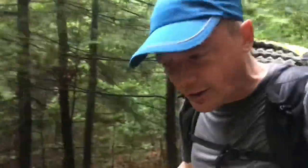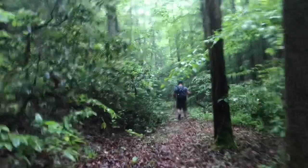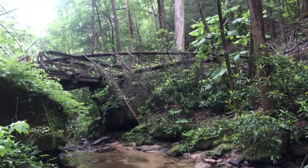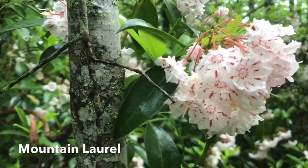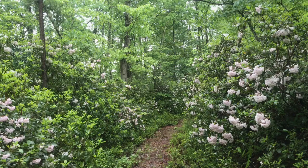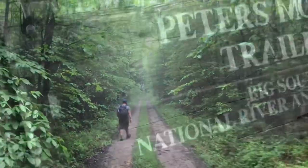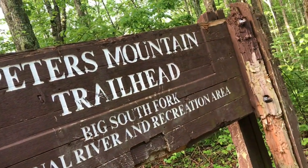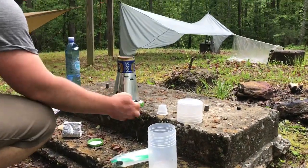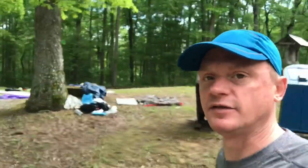Great morning, just starting out. A little later start than yesterday. But day two on the Sheltowee. Break here at Peters Mountain Trailhead, and great pit toilets here, and trying to take this opportunity and what little bit of sun we have to dry some stuff out, but we'll see more afternoon showers. Nice little refreshing pit stop for the morning, but we are soon back on the trail.